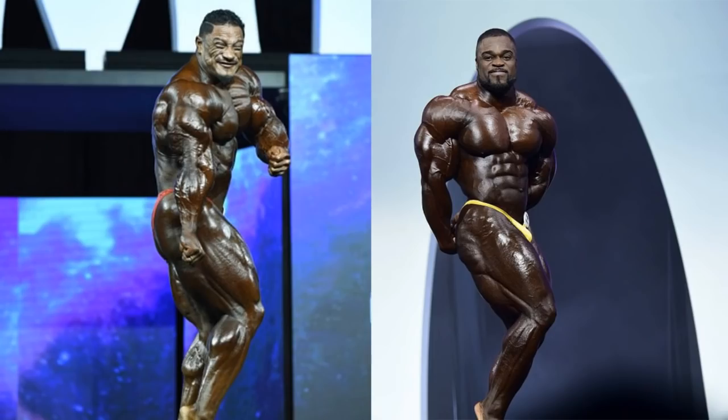And so we come to the side tricep pose, and I already stated that Roelly's triceps are one of the best triceps in the history of the world, and it is true, I stand behind that. But just because the pose is called side tricep doesn't mean we're only watching their triceps. We're watching the entire physique, while the specific muscle is showcased or just flexed, but not necessarily. Some bodybuilders are not even flexing the tricep in this pose.